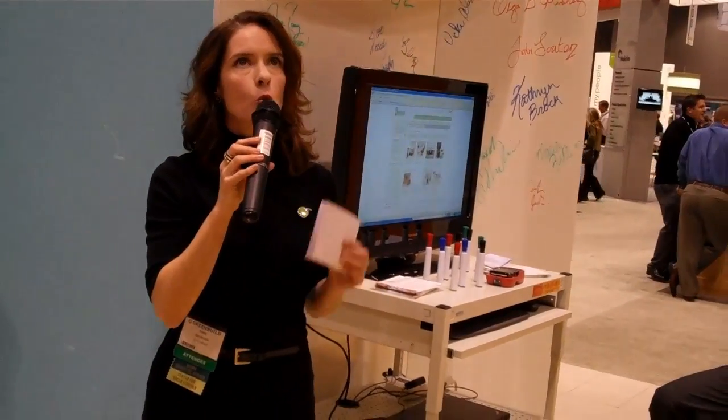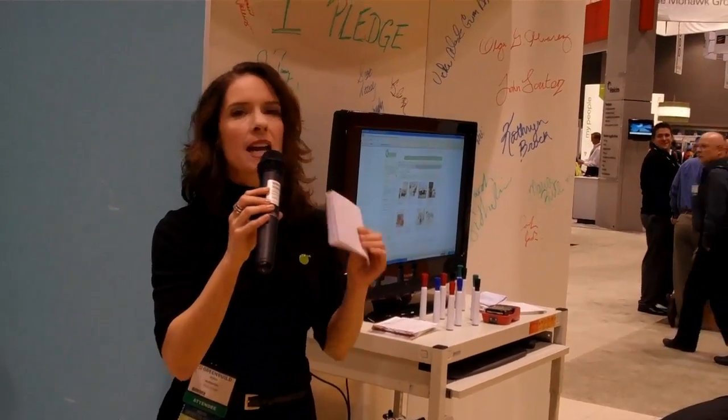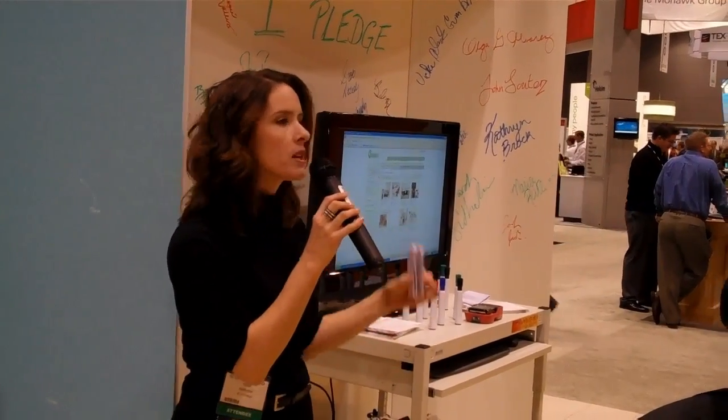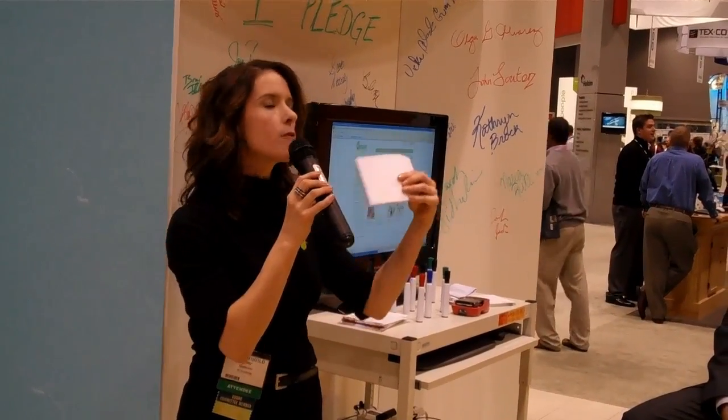Okay, last question. So what do you see as the research that's out there, the cutting edge research that you see coming down the pike dealing with air quality, green schools? What do you see, what are you forecasting?